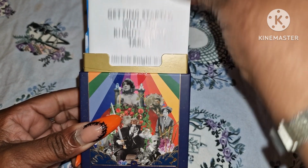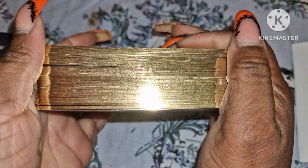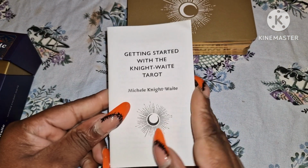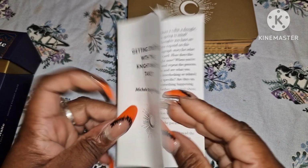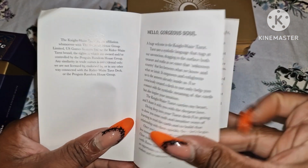It comes with a little white book and 81 cards. The cards are gilded. So before we go into the cards, let's have a look at the little white book. So the little white book, it's not pictorial. It gives a little bit of an introduction.